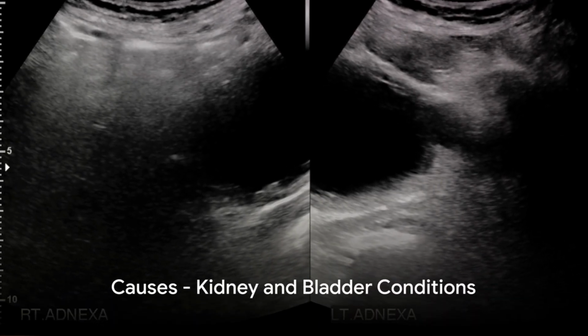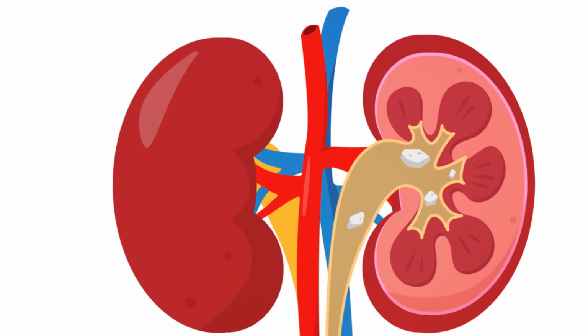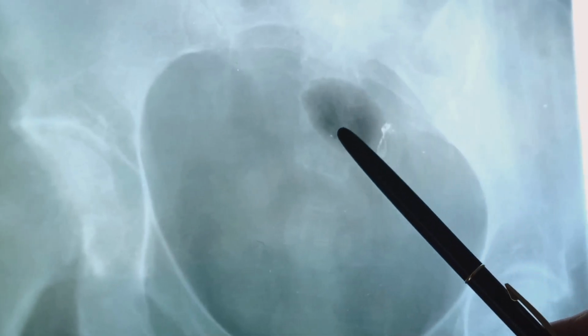Now let's dive into some more serious causes, kidney and bladder conditions. Firstly, let's talk about kidney stones. These are hard deposits made of minerals and salts that form inside your kidneys.